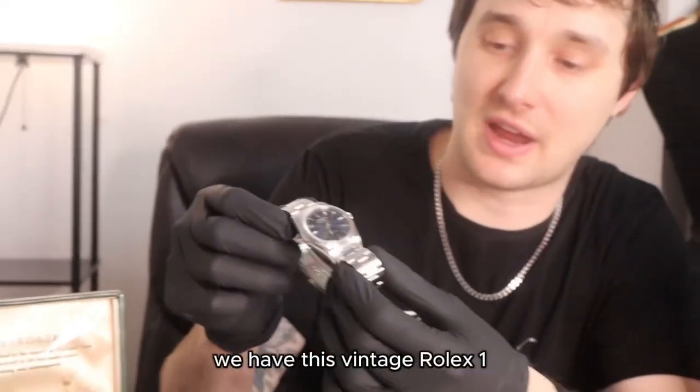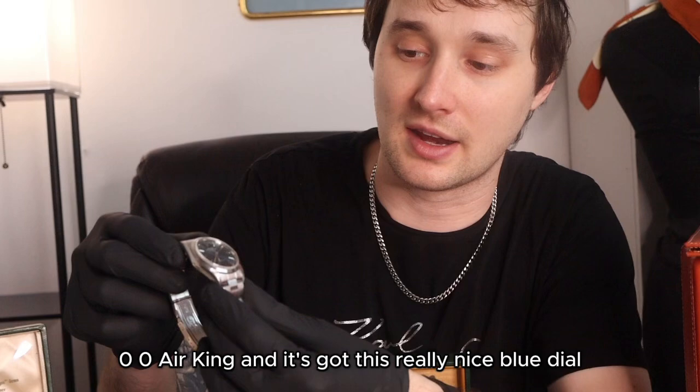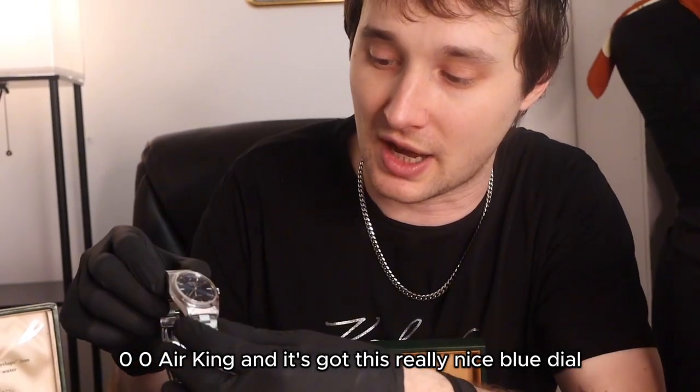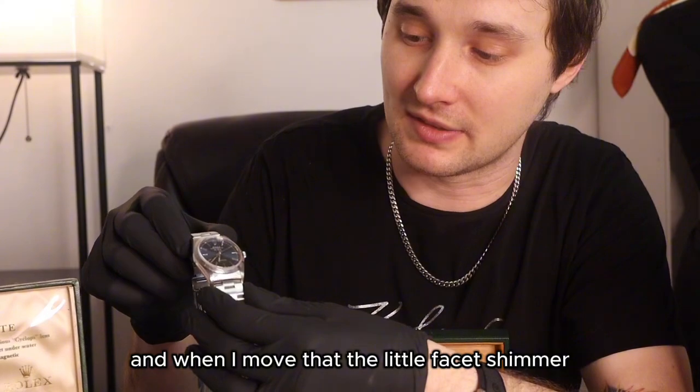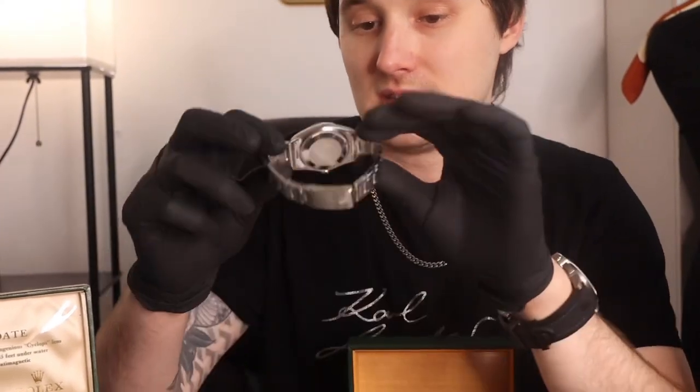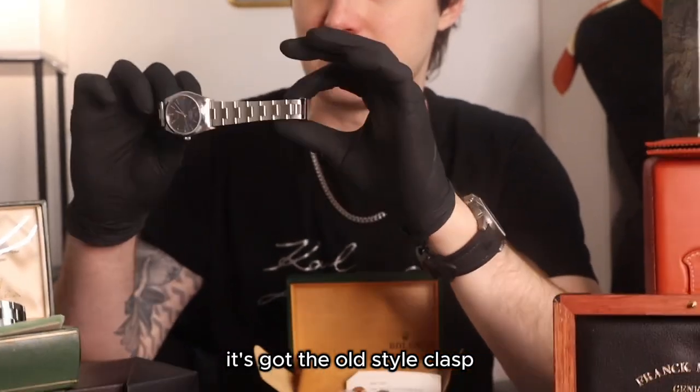All right, first off, we have this vintage Rolex 14000 Air King, and it's got this really nice blue dial with the stick markers, and you can see they're polished at the end, and when I move that, the little facets shimmer. This is a good watch. Band's nice. It's got the old style clasp.